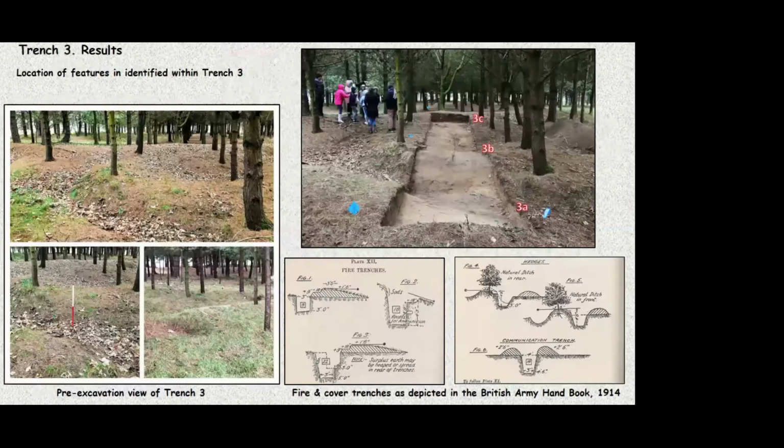So moving on, I'm going to give you some info here on Trench 3. This is slightly more complex on the basis that there were 3 separate features within it. It was positioned to take in a cross section of the 2 seemingly related features that we could see on the surface. They were initially thought to be the backfilled vestiges of a First World War, what I call an S-type trench, which is less angular and less structured. We also thought we might have the possible remains of a shallow dugout.